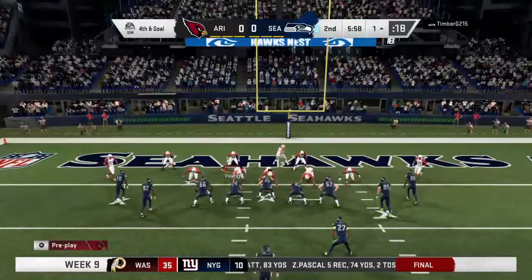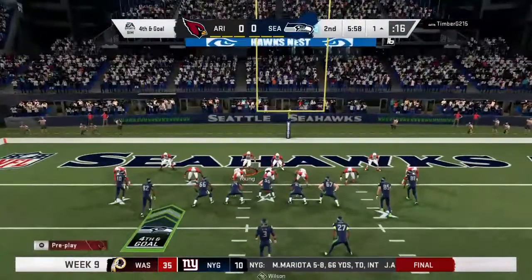They've already gone for it and made it once on this opening drive. They're going to try it again on 4th down.